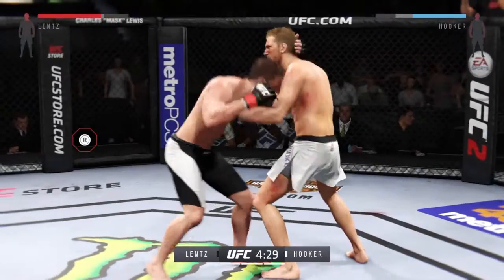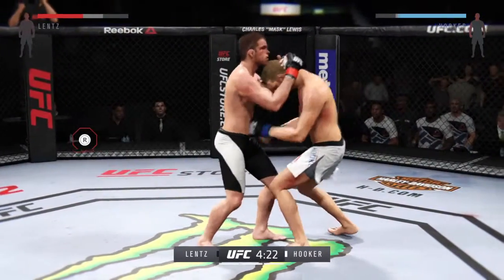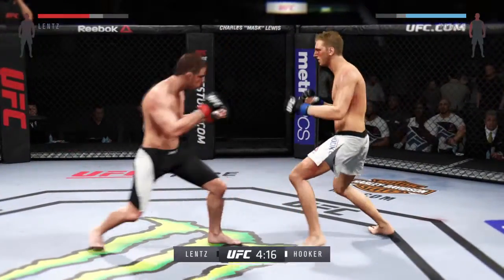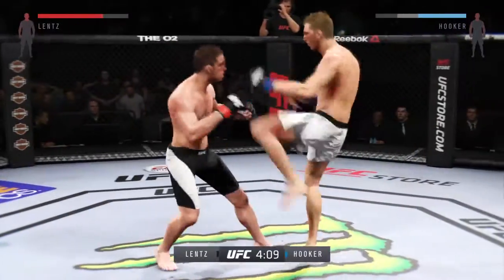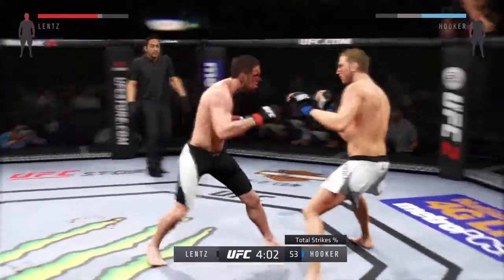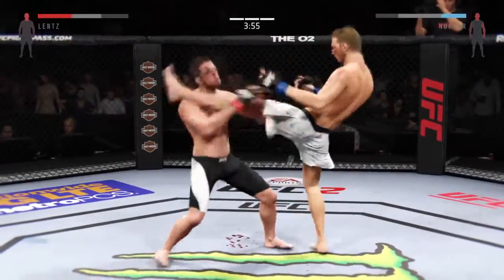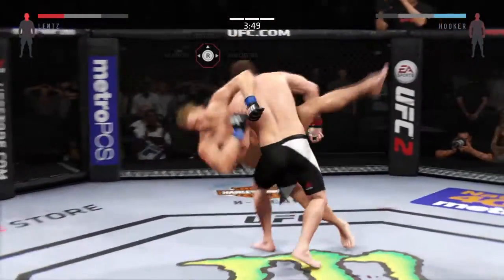In the clinch. And from here, transitions to the Muay Thai clinch. And he pulls away. Good 1-2 by Hook. As we take a look at the numbers, keep in mind how many body kicks he's thrown. Nice right hand. Oh, and he lands the head kick. Vicious combination. Big takedown.